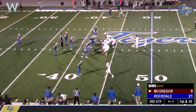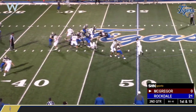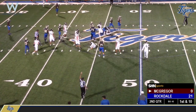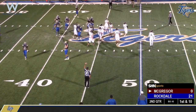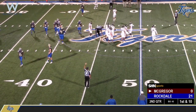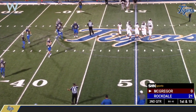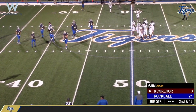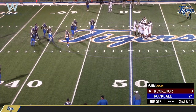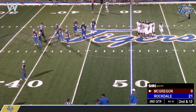Gave you the Franklin score, 28-6. In the gun, here's a handoff over the right side. Tiger defense all over the running back, going nowhere. Number 15, Sebastian Torres, the carry. Cruz San Miguel got the stop for the Tigers, leading the charge on the stop. That brings up 2nd down and about 11.